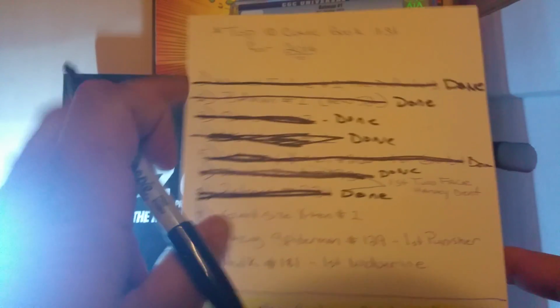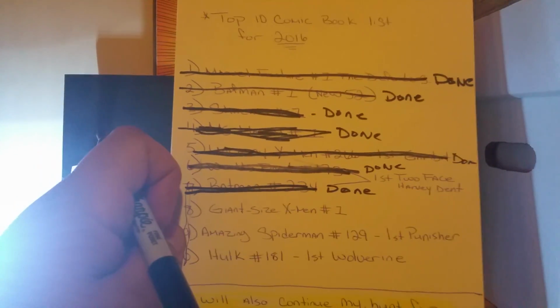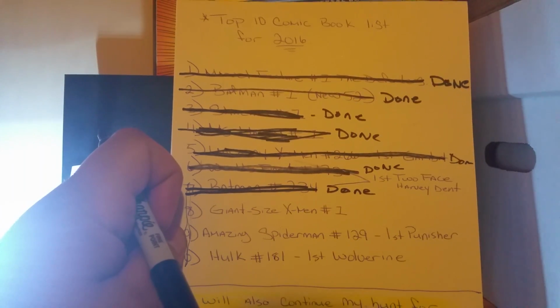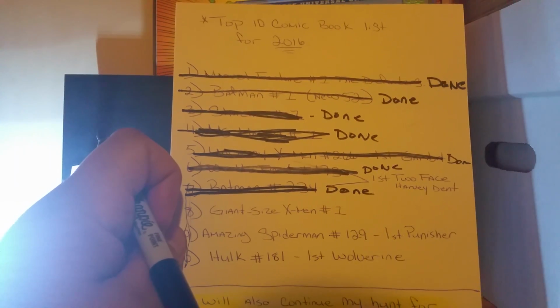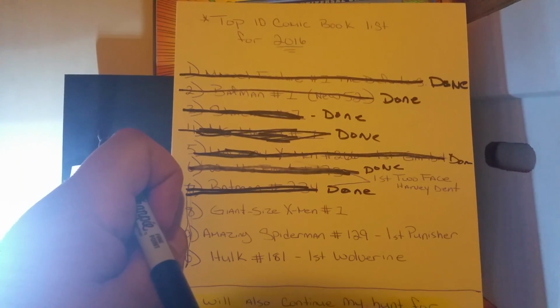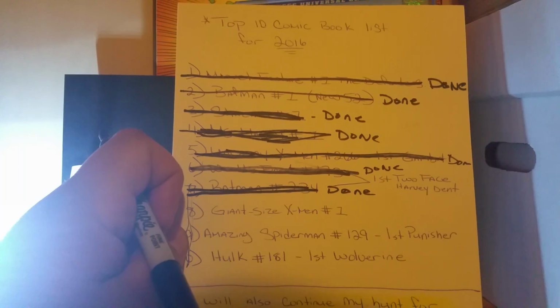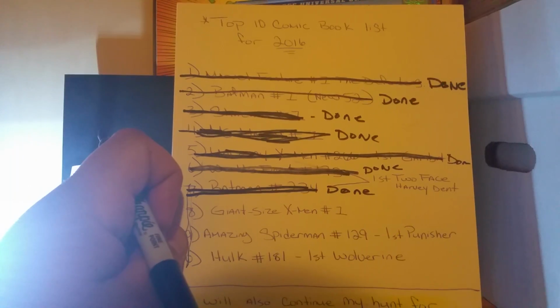Marvel Feature Defenders #1, first appearance of the Defenders. Batman #1, New 52. Shazam #1, Ms. Marvel #1. Uncanny X-Men 266, first Gambit. World's Finest 173, Batman 234, and the big three at the bottom that I left: Giant-Size X-Men #1, Amazing Spider-Man 129, and Hulk 181.